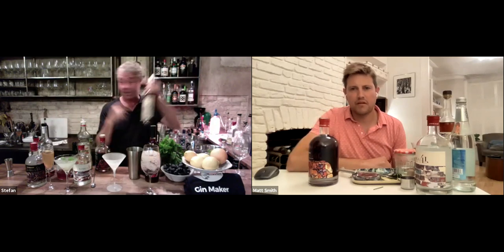Now, my gin has 12 different botanicals, and my vermouth has about 24 different botanicals. These are all in this Negroni in one batch that I built up. I didn't want to make an imitation of a classical Negroni. I wanted to interpret a Negroni in a Spanish way, in a Mediterranean way.